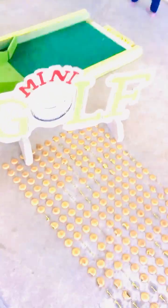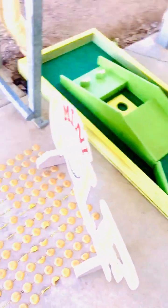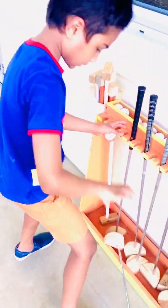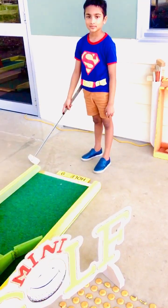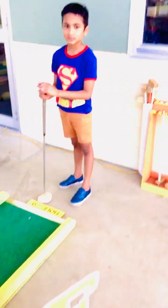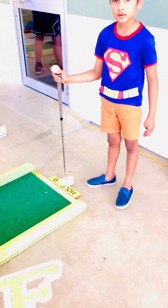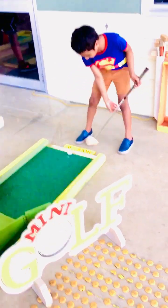It's a mini golf. Mini golf. You wanna try it? The ninth hole, people.